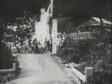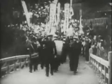Japan only had 2 years of oil in reserve. It could not let its supplies fall below this level without seriously weakening its naval power.